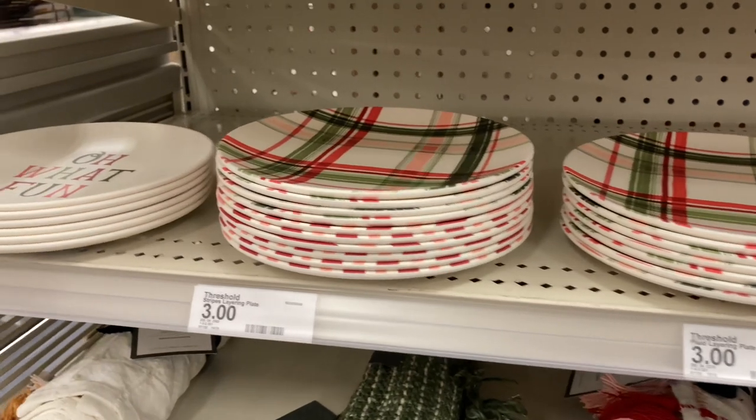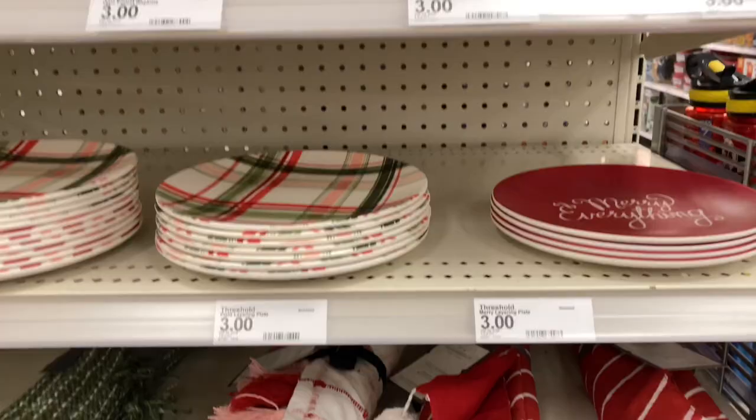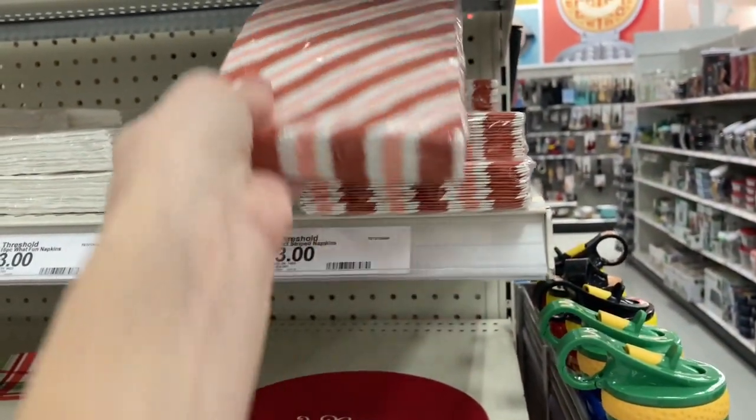Here are some Threshold plates for $3 each. I think they're great for the whole family or for kids. Either would work. Then here are different disposable napkins to match the plates down below.